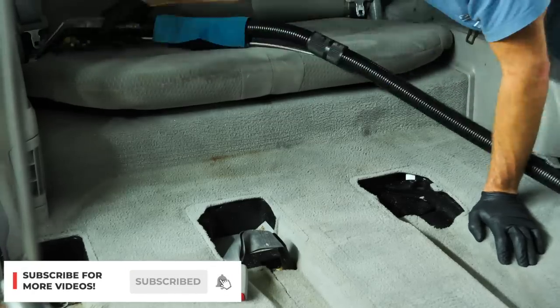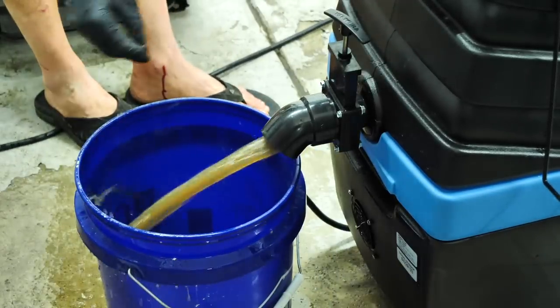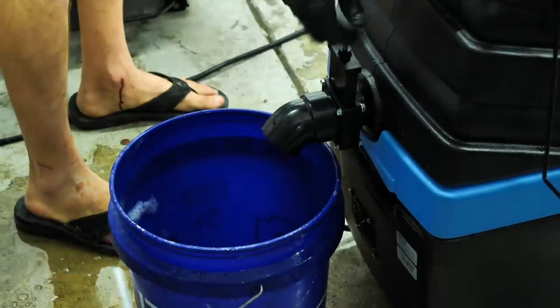I hope I never have to encounter a glitter-filled car. But it might be a good video if I had to detail a glitter-filled car. That would probably be the longest detail I've ever done. 100%, glitter is a horrible invention.